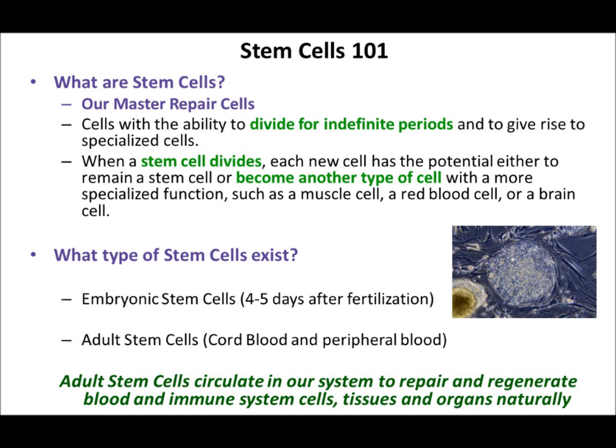The first thing to remember is that stem cells are what we call our master repair cells, and they are cells that are found in all organisms, and they have the ability to divide and differentiate into many, many diverse specialized cell types. They can also self-renew or self-propagate to grow even more stem cells. Now, I'm a sports fan, and I particularly like football, so I like to think of it as a free agent in football, a football player who's not really committed to a specific team. Stem cells are kind of like that.